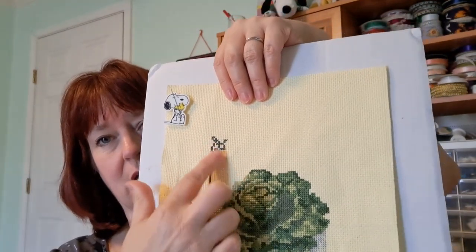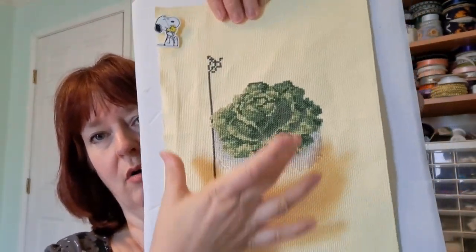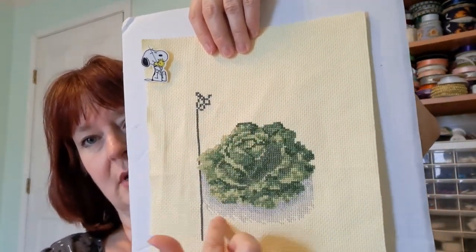The border is just a single row of stitching, and it's got the little curlicues in all four corners, and then it says crisp lettuce, and it's just plain and simple, no back stitch, no anything. So I fully expect to finish this soon, and hopefully start the tomato before the end of the month. But that is my progress on the seed pack towels.